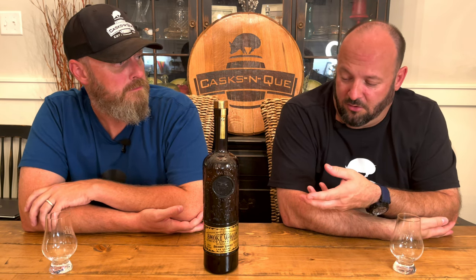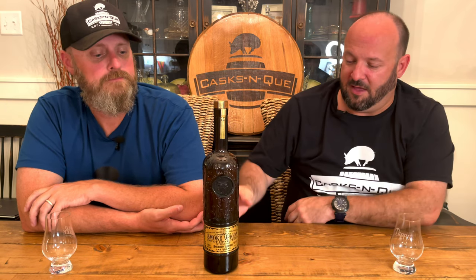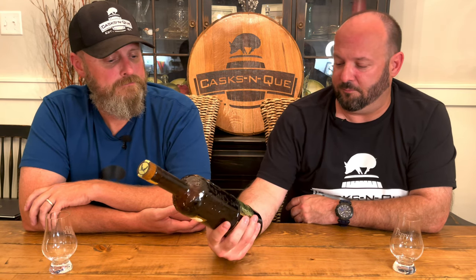But today we're here to talk about the uncut, unfiltered bottle. At least in our state, in Arkansas, this is a bottle that's pretty readily available. Most times you can find it, it's in the $70 range usually. It comes out at about 114 proof. Let's see, what does it say it is? It's 57.03, so about 114 proof.